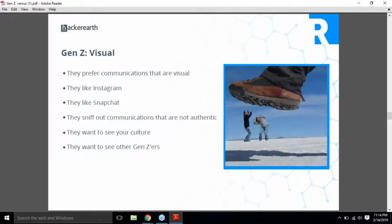So I think it's important for us to make sure that we give them what they want and how they want it. And that's asking questions too, making sure that they're happy in what we're talking to them about. So let's talk visual. They love Instagram and Snapchat.